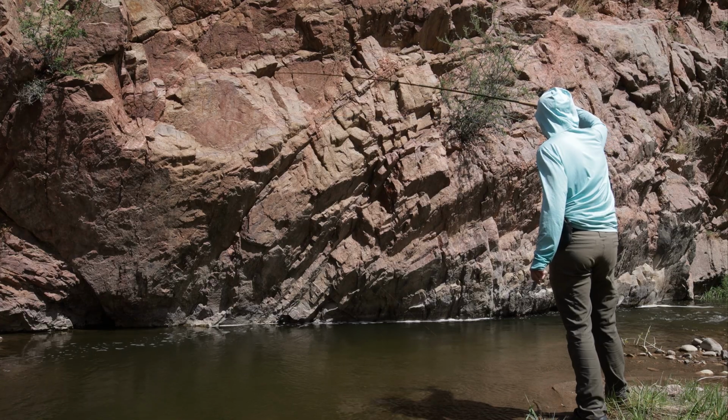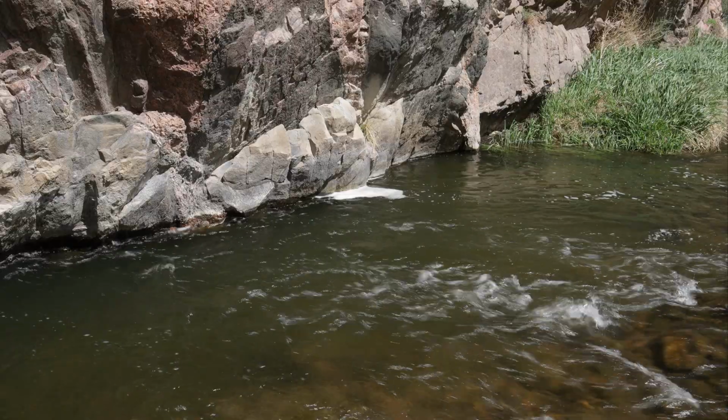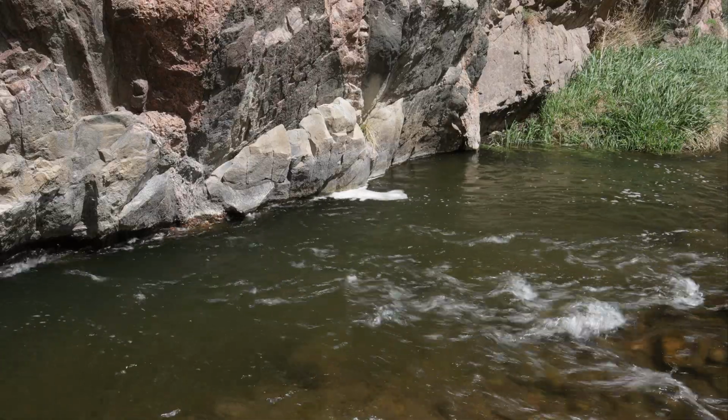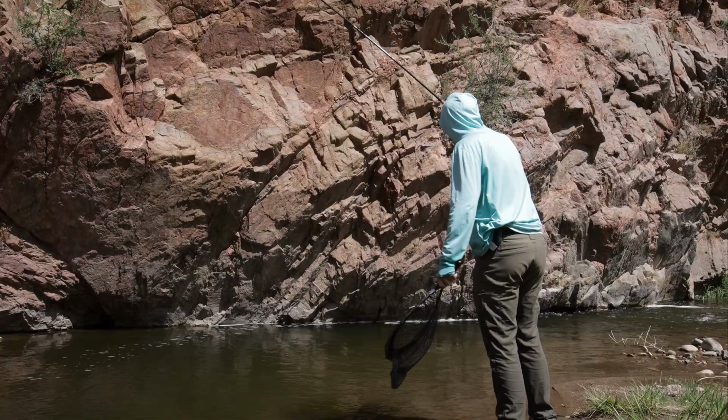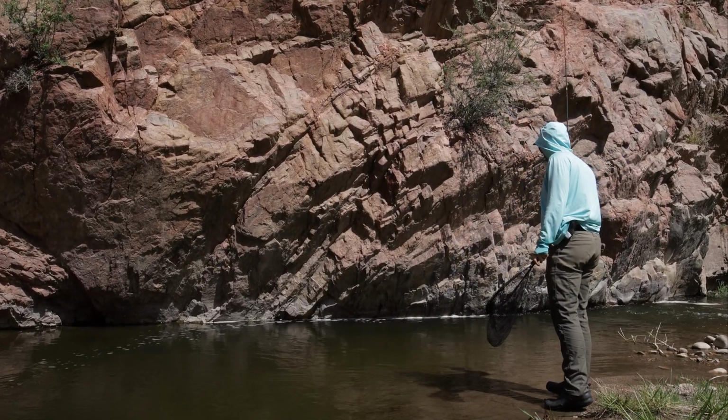There we go. All right, that's probably the best hole of the day right here. They're just stacked. Such cool structure. I love the way these rapids just pop right up against that cliff. Got ourselves another beautifully patterned up brown trout.